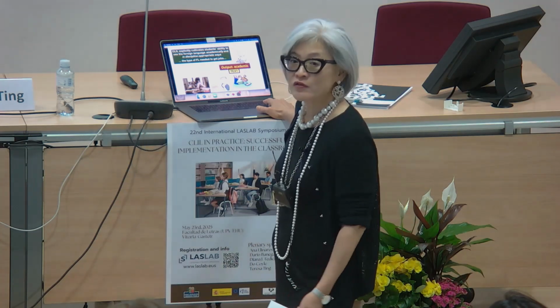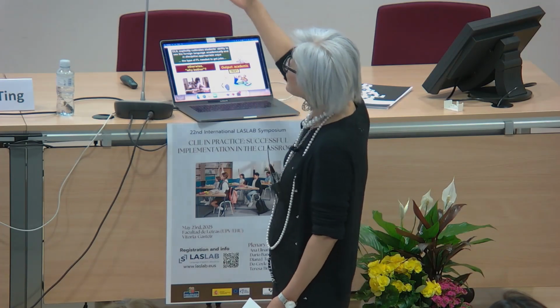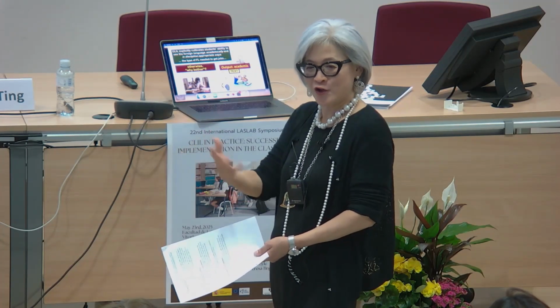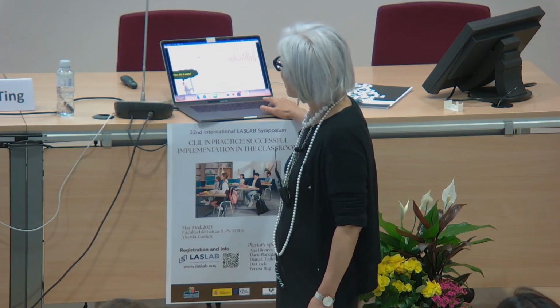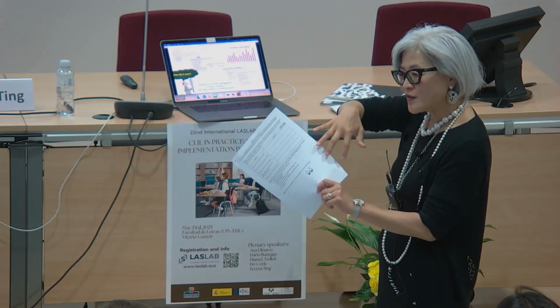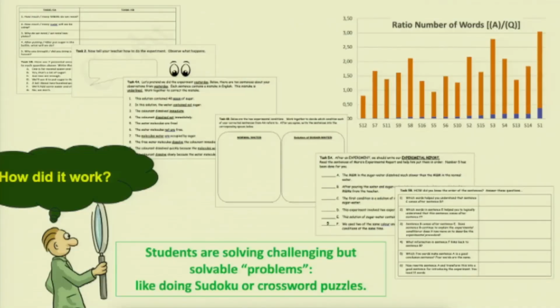So the type of foreign language they need to get a job, that Pedro needs to find a good job, okay? So otherwise, why bother? Why do we bother, if at the end of the day they cannot use that English to do something job necessary? So the input are tasks, the output is academic text. Now, very quickly, as the students are working through this, what they're doing, down there in green, they're solving challenging but solvable problems, like doing Sudoku or crossword puzzles, okay?